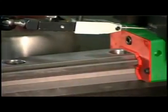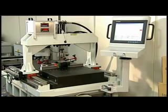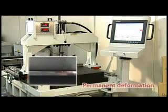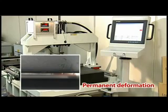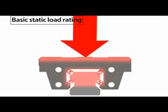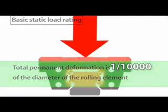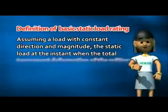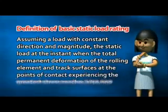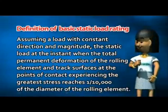Therefore, when a linear guideway is stationary or in motion, if it must withstand too great a load or experiences an excessive impact load, there will be local permanent deformation of the track contact surface and the rolling bodies. If this permanent deformation exceeds a certain limit, it will prevent the smooth movement of the linear guideway. The basic static load rating is consequently the maximum load causing permissible permanent deformation. It is defined, assuming a load with constant direction and magnitude, as the static load at the instant when the total permanent deformation of the rolling element and track surface at the point of contact experiencing the greatest stress reaches 1/10,000th of the diameter of the rolling element.